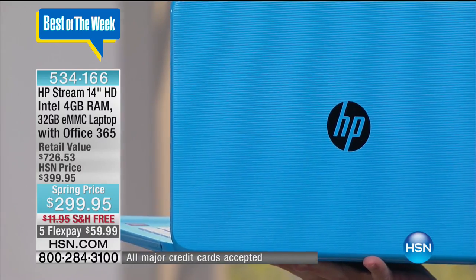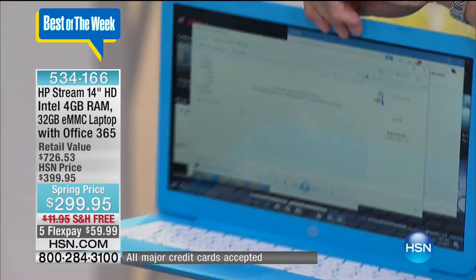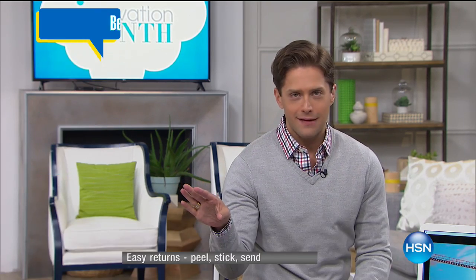You know, I start to think about everything we complain about with our laptop, right? It's slow. It's hot. It's heavy. It takes too long to boot up. I'm constantly having to plug it in. Literally cross it off, cross it off, cross it off. You will not make those complaints ever again with Stream.